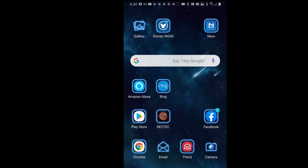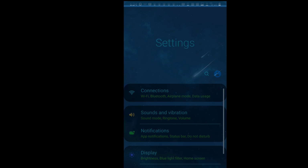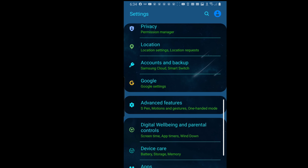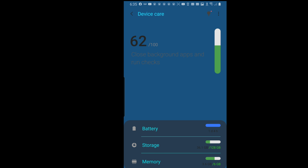All right, guys, so I'm going to go through some of the settings I was talking to you guys about. So we're going to drag down, move this bar over. We're going to go to our settings tab. Once we're in the settings, we're going to go to device care, battery, storage, and memory. This device is a Note 9 Samsung. It's pretty anonymous with any kind of Samsung stuff. So what we're looking for is memory. So we're going to click on memory.